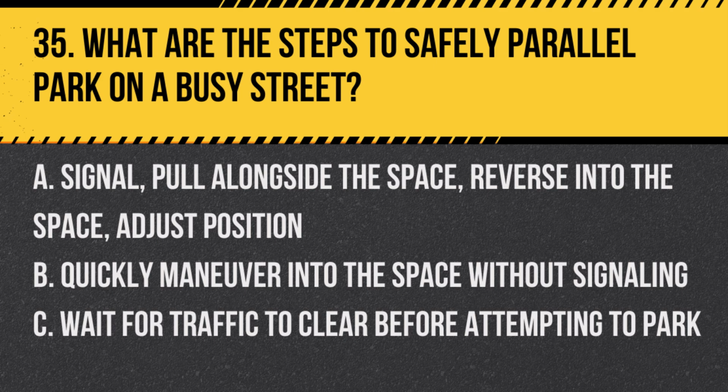Question 35. What are the steps to safely parallel park on a busy street? A. Signal, pull alongside the space, reverse into the space, adjust position. B. Quickly maneuver into the space without signaling. C. Wait for traffic to clear before attempting to park. Answer: A. Signal, pull alongside the space, reverse into the space, adjust position. Proper signaling and careful maneuvering are essential for safe parallel parking.